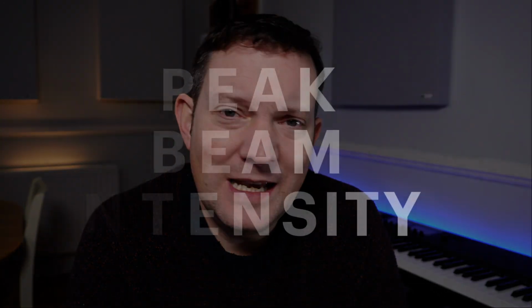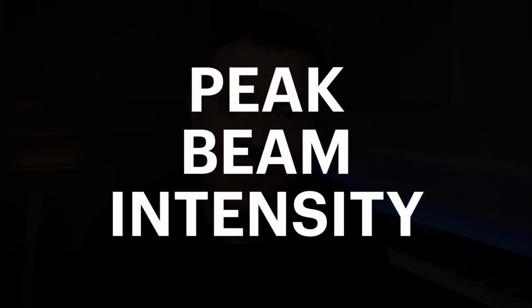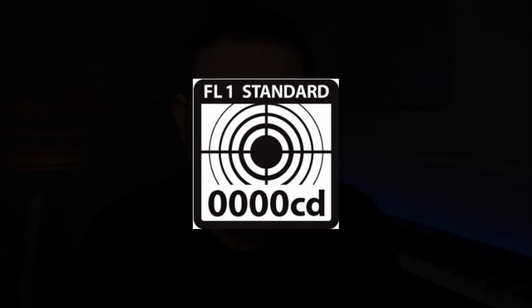Okay, the next one we've got is peak beam intensity. Now, this is the one that you need to look at to effectively say, is this torch a spot or a wide beam torch? Because if it's focusing its light into one bright little spot, which obviously can then potentially reach further, you would think it's going to have a high candela value in this peak beam intensity, and that's kind of all it's used for. It is because you're missing that in the lumen section.